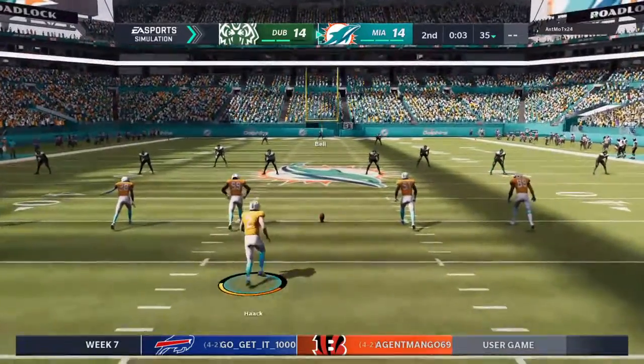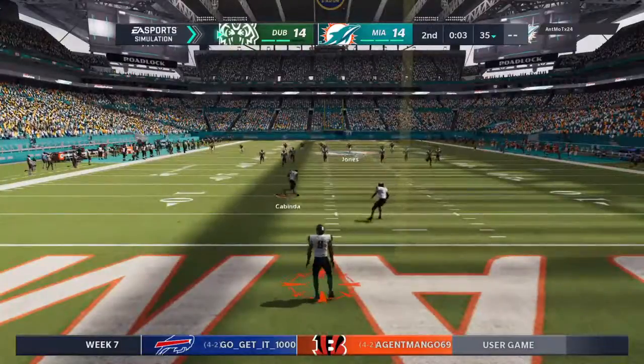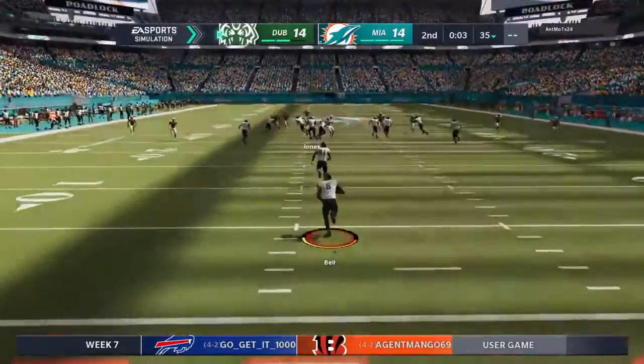This one tied at 14 now as he sends this one away. Now this will make it into the end zone.